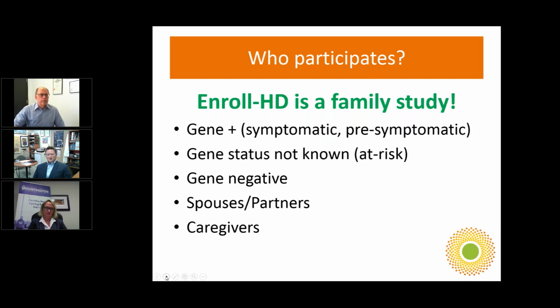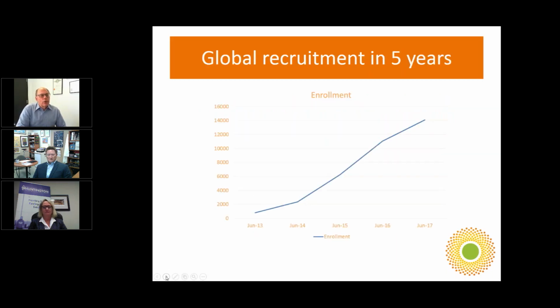Next slide, please. So over 5 years, we've had a tremendous growth. Some people in the studies have been part of other studies that were smaller studies before this, one called Cohort in North America, another called Registry in Europe. And you can see over 5 years, we're up to 14,000 people that we're following on a regular basis. This is amazing how many people are involved, and not everybody has symptoms.